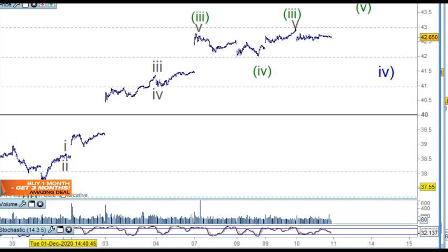The thing here is we need to count this up through here. It's a bit like Swiss cheese, with all these holes in it, so it can make it a little difficult. But this counts as 1 and 2 here. I was thinking 1, 2, 3, 4, 5 here for third wave, fourth wave. This is where it gets a little bit tricky, because I don't know if we've got 1 and 2 in here and 3 here and 4 here and 5 here for wave 5 of 3 over here.